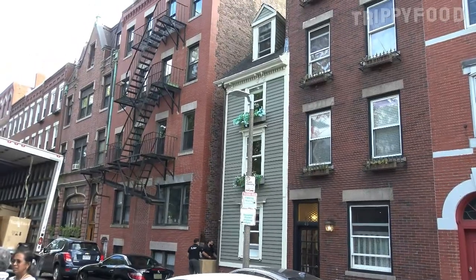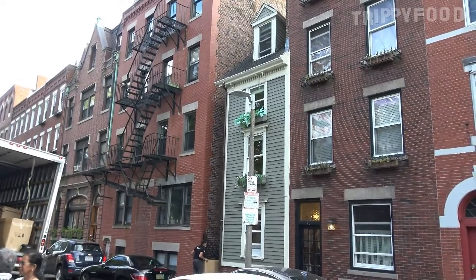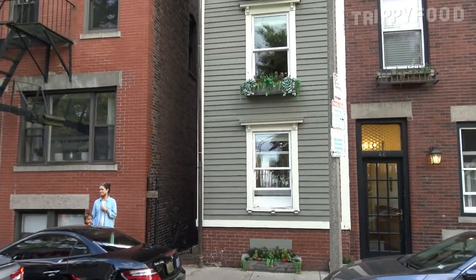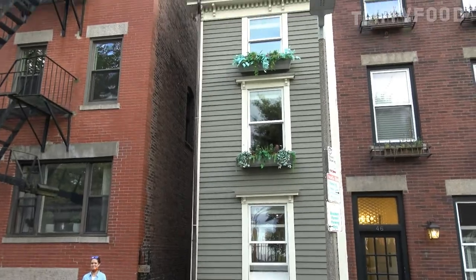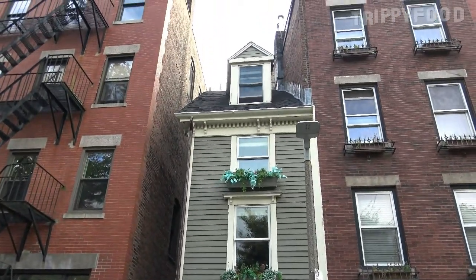Across the street from the cemetery is a home built in 1890 known as the Skinny House or Spite House. Being that it's only 10 feet wide, I think it was built by somebody's brother after the Civil War. They only left him a short amount of land to build on.